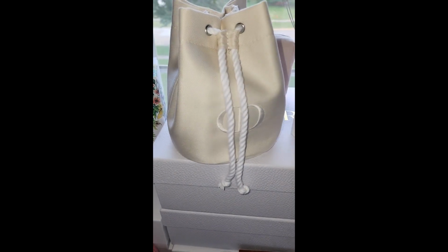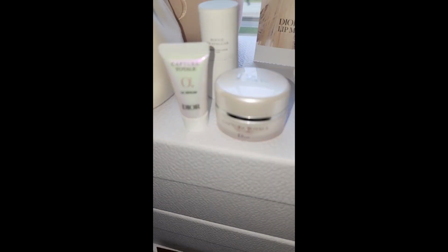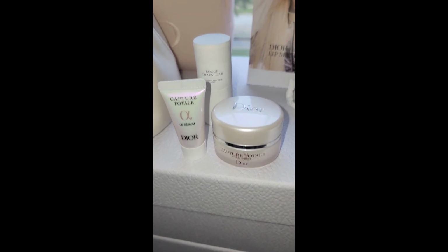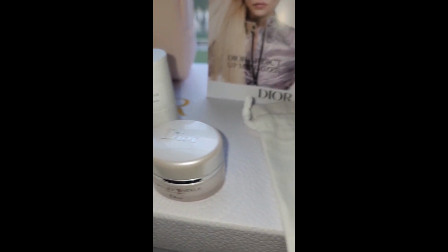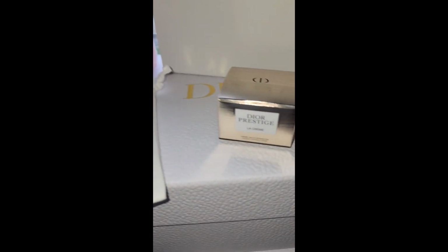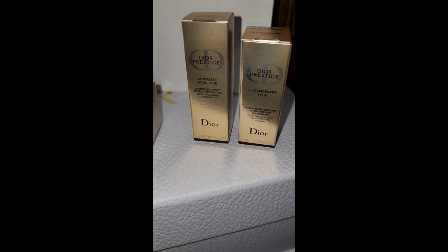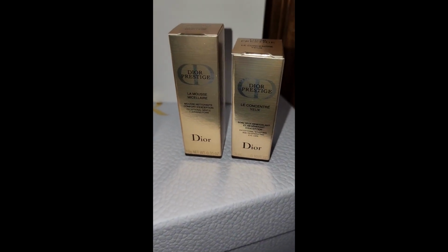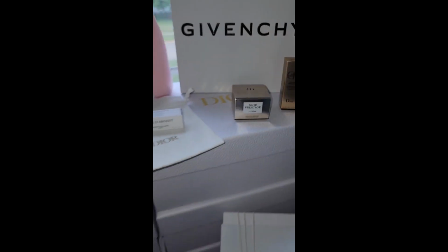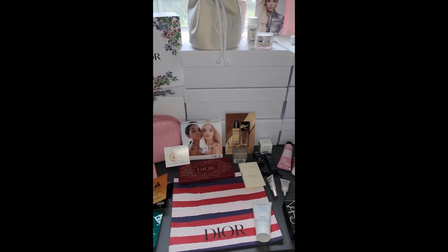Okay, so I just set these on top of everything else. So I have this one, all these cute little goodies here, Capture Total, Le Serum, and then the Cell Energy, another Rouge Trafalgar. I have the Bois d'Argent, a small size of the Dior Prestige La Creme, and then these two items as well from the Prestige line. So my goodness, it's just so much. Again, this was part two.